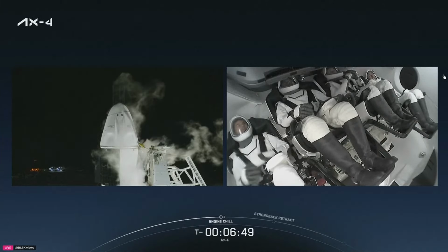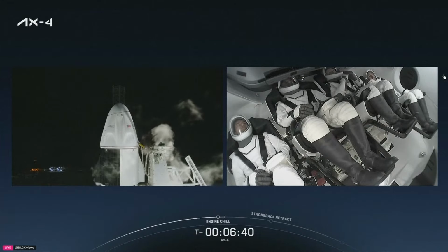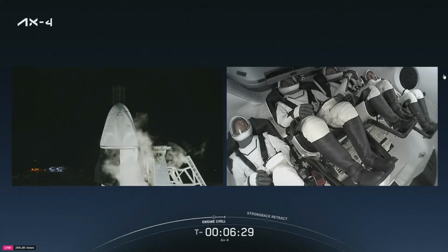Falcon 9 is powered by liquid oxygen and RP-1, which stands for Rocket Propellant 1, which is a highly refined type of kerosene. By the time we reach liftoff, Falcon 9 will have approximately 1 million pounds of fuel on board and will be burning 700 gallons of fuel per second at liftoff.